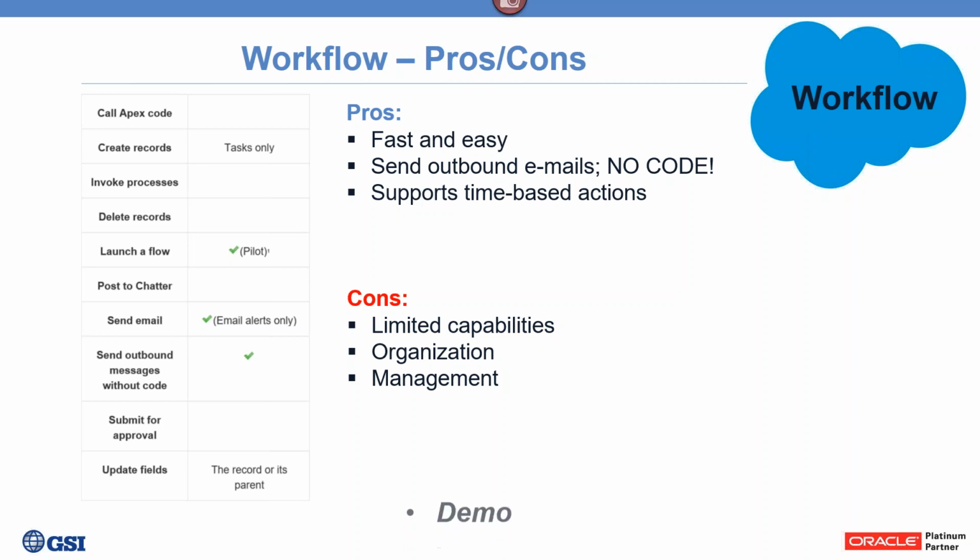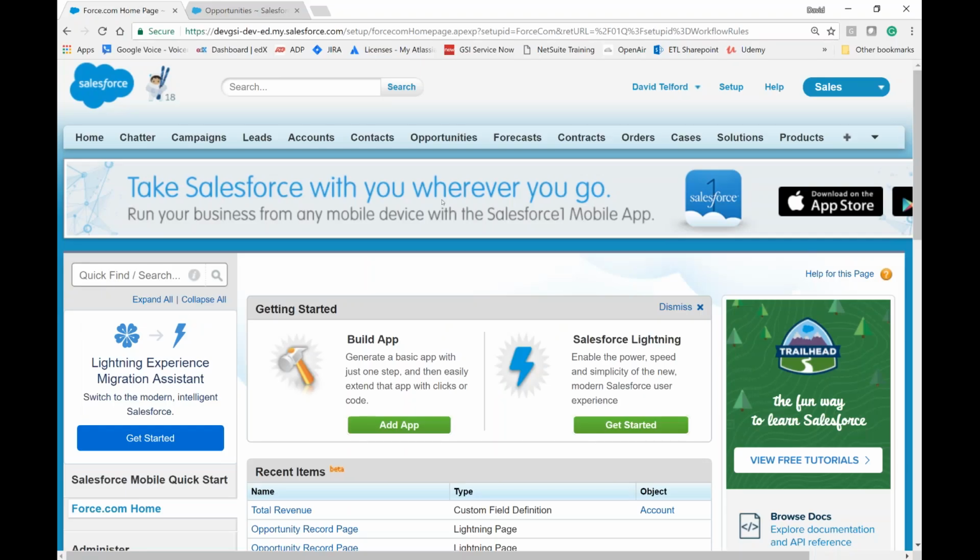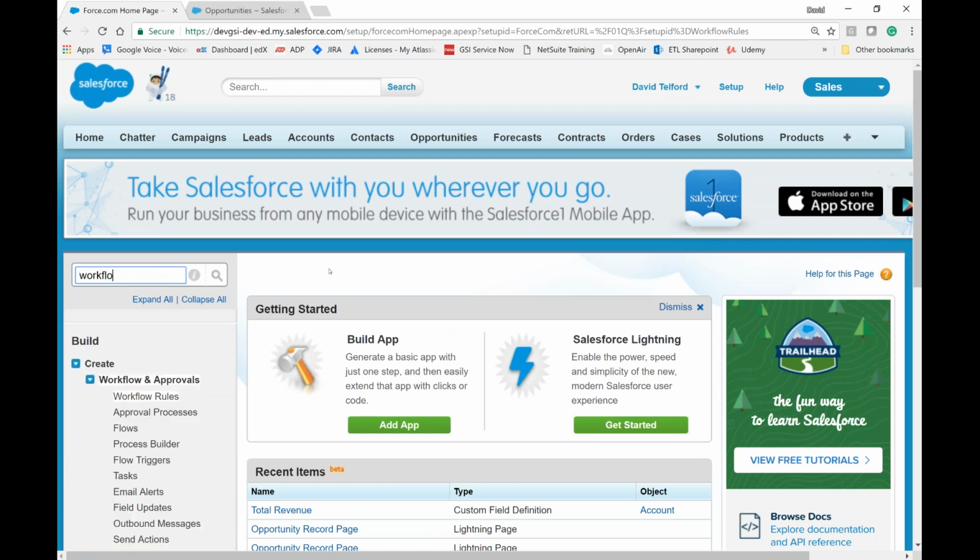All right. Now let's go ahead and move over to the demo. I'll hand it over to you, Dave. Fantastic. We'll go back into the screen here. Again, we're going to start out in the setup screen and use the quick find. We're going to type workflow, and you're going to see there's a number of different things that come up under workflows. We're just going to type workflow rules.